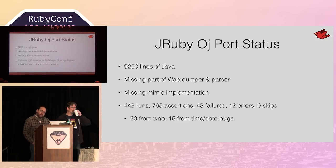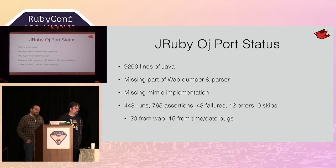So the Java side now is nearly complete, and we're about half the lines of code. And this is mostly just due to the fact that Java has a better ability to share code. So Mimic hasn't been implemented. The WAB is the last mode that we're working on. And you can see that we're down to 50-ish bugs. So it's not going to be too much longer.